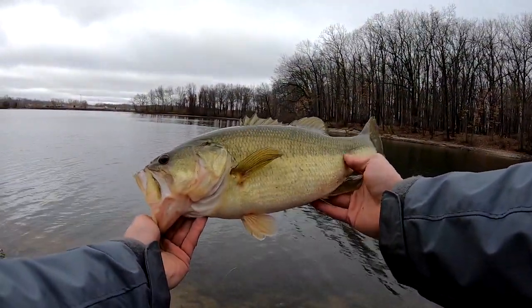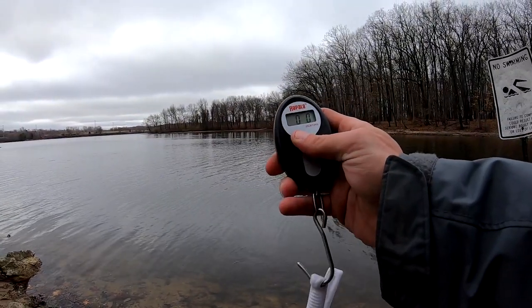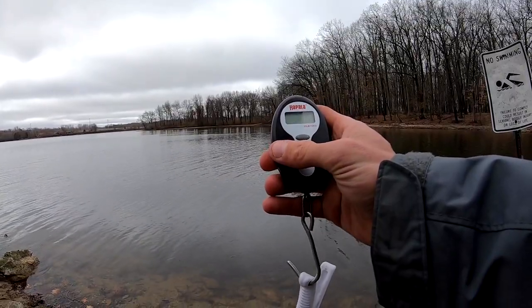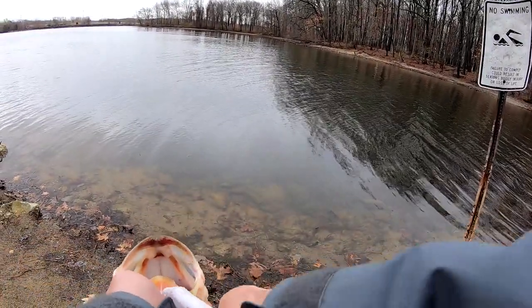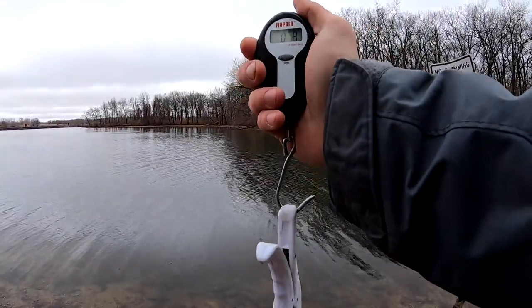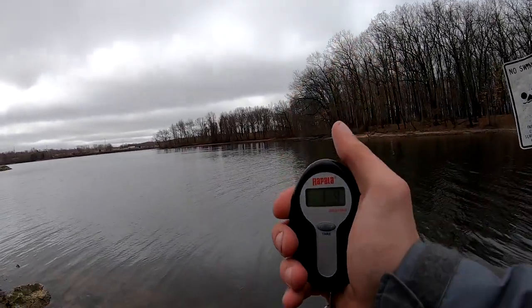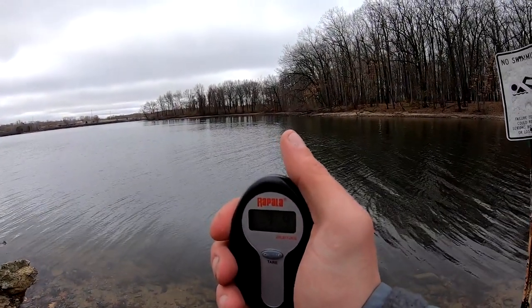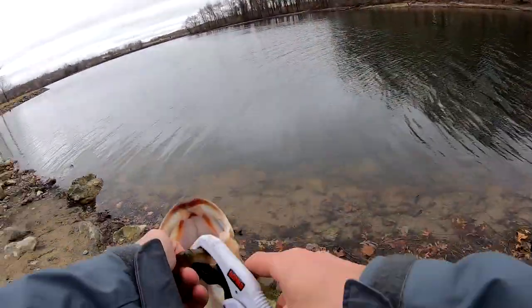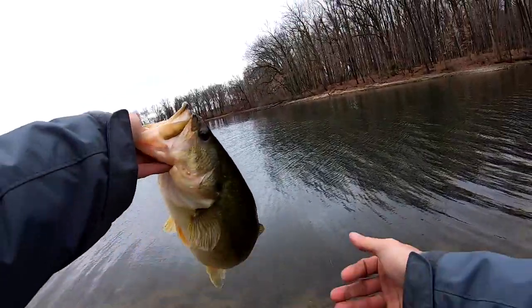Say 3 pounds, 10 ounces all day. Go ahead and zero the scale. Well, I got a lip grip on there, zero the lip grip. I'm gonna say 3 pounds, 10 ounces. You got 3 pounds, 9 ounces. 3 pounds, 9 ounces. What a fish, man. Look at that.